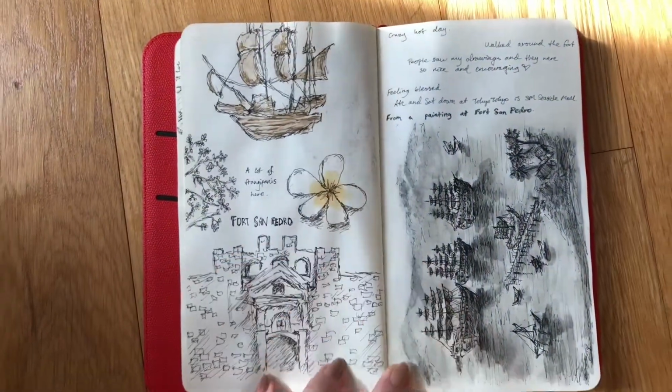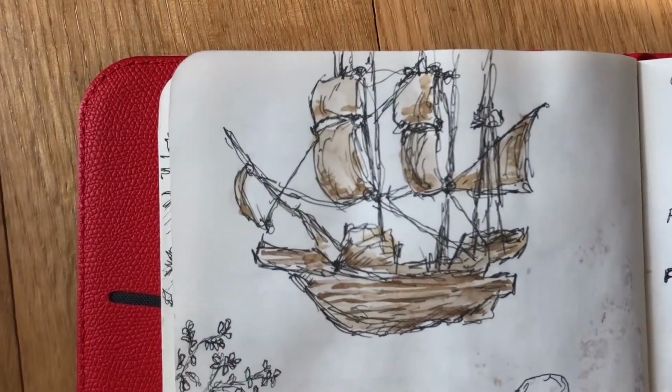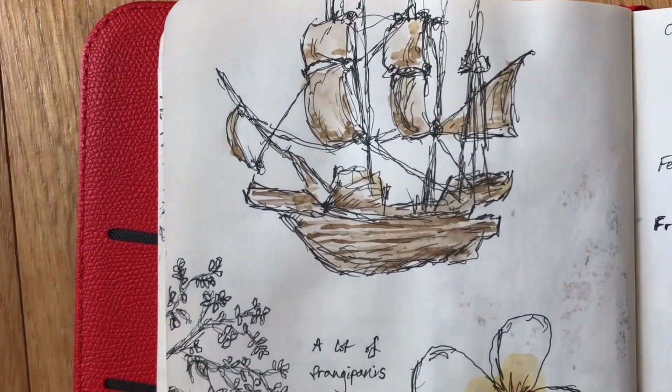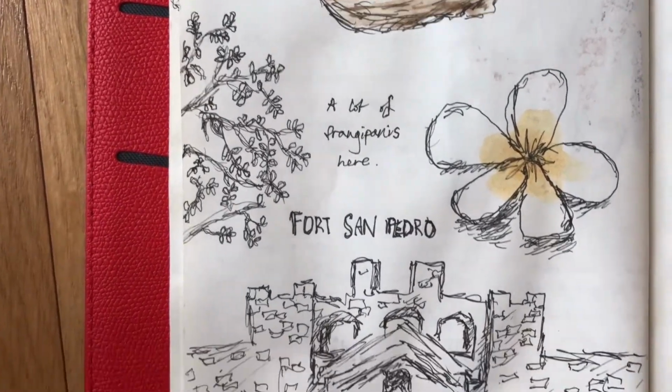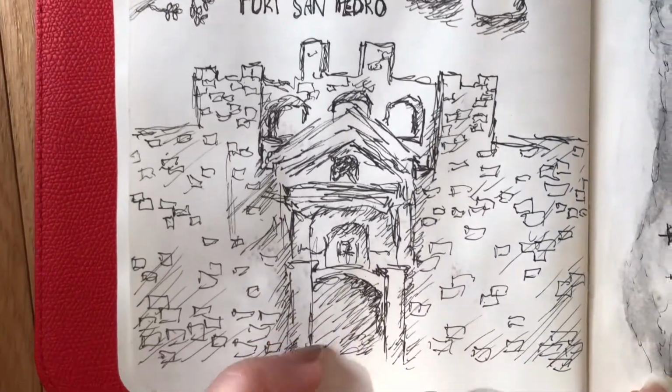Yeah. On the next page, I attempted drawing one of the ship models that they had at the museum at the Fort San Pedro. So yeah, it's just a little small one here. And there were a lot of frangipanis, so I just drew one which was on the ground. I also looked up and tried to draw like a silhouette of the frangipani tree. You can't even tell it's a frangipani tree, but I tried. Below that is just the front of the fort.